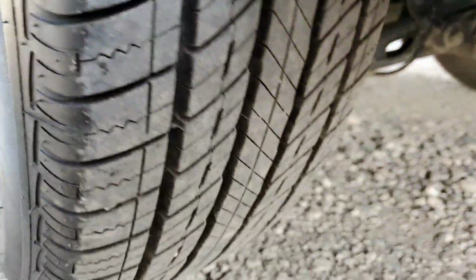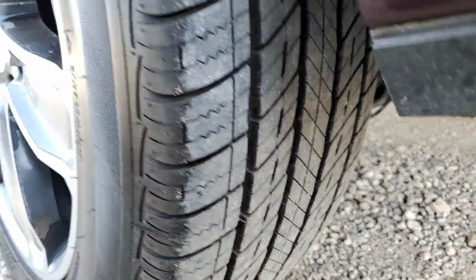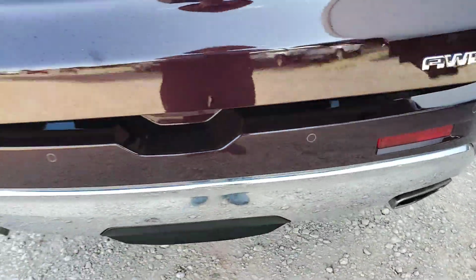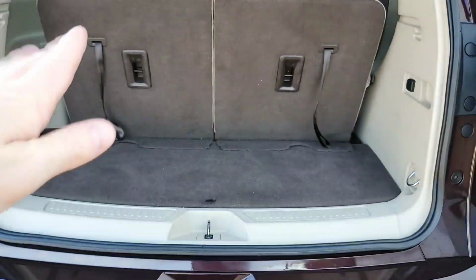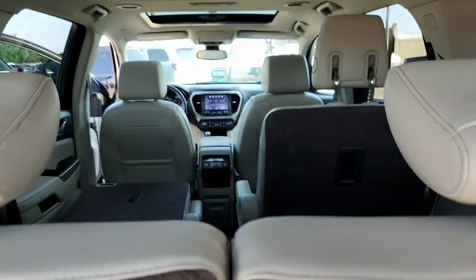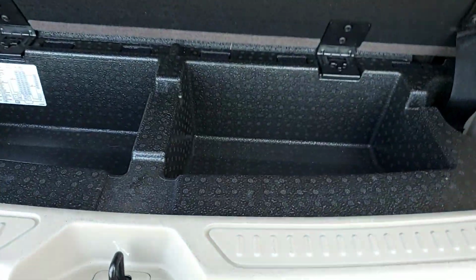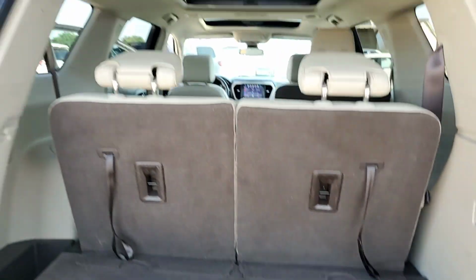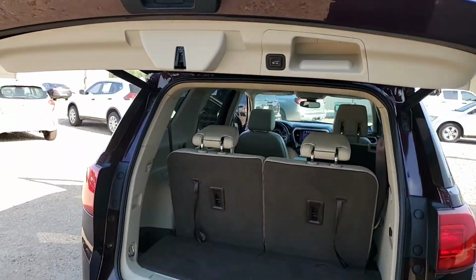There's a tread on these tires, just so you can see. Ton of tread left. I'm sure those are fairly new. Coming to the back, power lift gate, like I said. Carpet on the back is cocoa in color. Dual SKYSCAPE sunroof. Lots of storage. Got a 12 volt port here. Got a power lift gate.